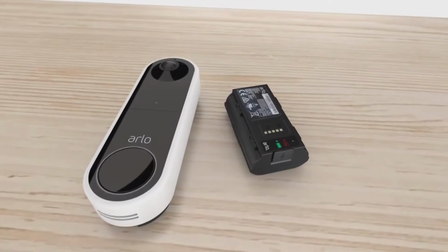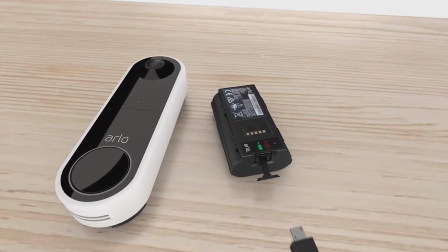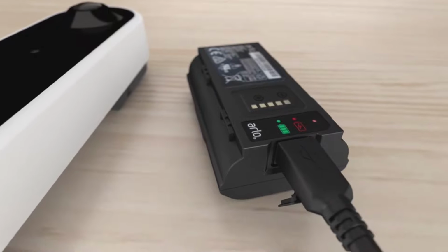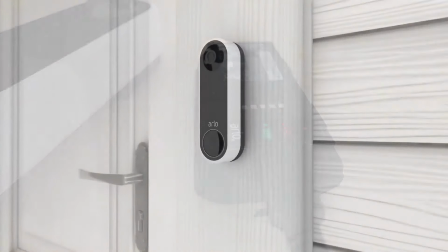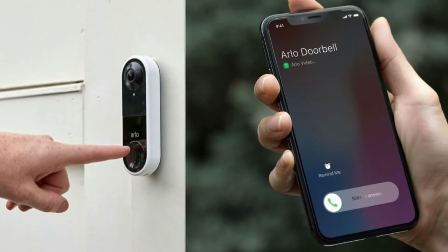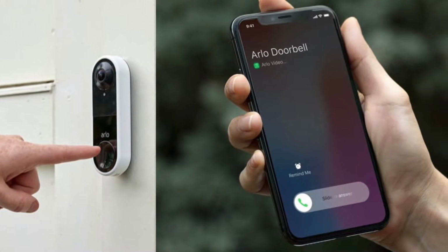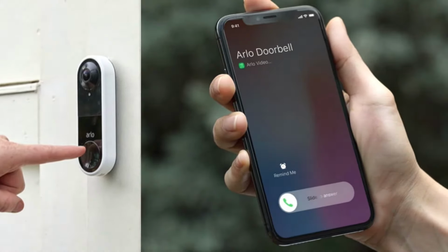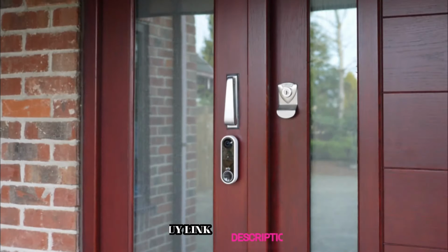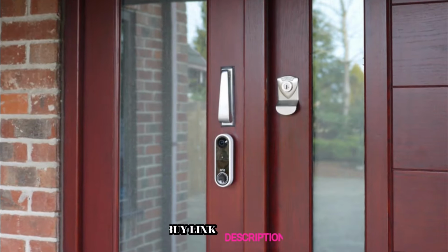With live, two-way audio, you can respond to visitors without having to open your door. You can also record up to 3 quick responses for when you aren't home or can't get to the door. The doorbell is motion-activated and makes video calls to your smartphone when triggered. There is a built-in siren that you can activate in an emergency to deter criminals or alert family in the house and neighbors to suspicious activity. The doorbell housing is water-resistant, ensuring that it will keep you alerted to visitors in almost any kind of weather.